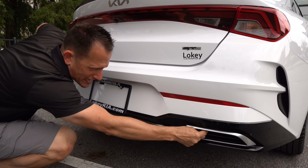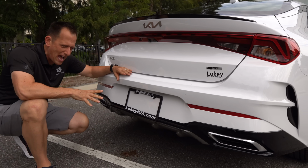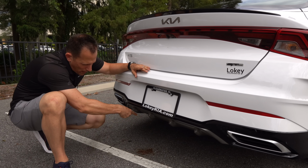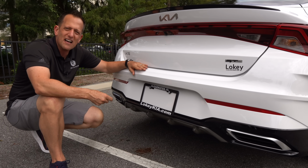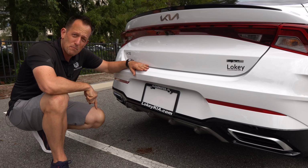What is going on here with these fake exhausts? I don't like the way they look. They're not functional. That is a big zonk, but I do like the way they went with the simulated rear diffuser, same color as the grille up front. That gives it a little bit of something extra. But why don't we go ahead, let's pop the hood and see what's powering our GT line.